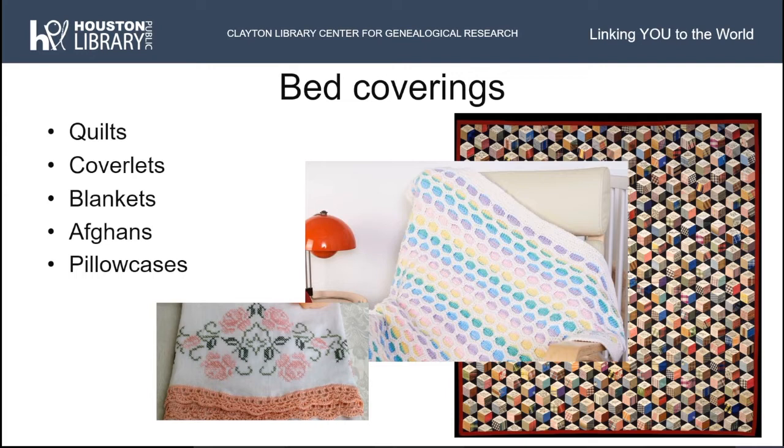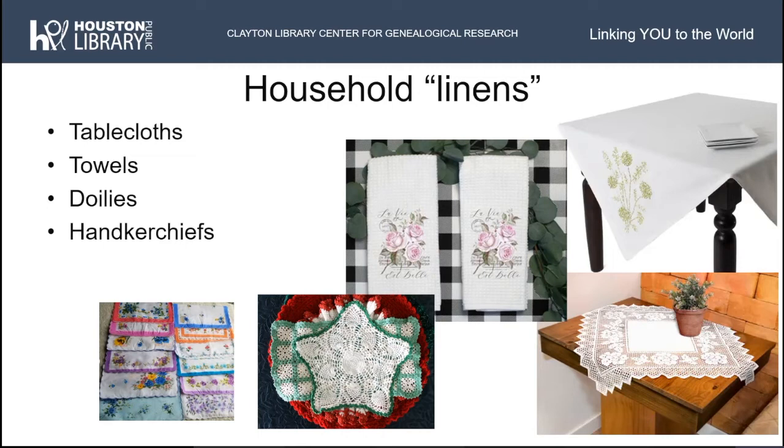You might have an afghan, such as one of the ones I have in my family, which was made by one of my mother's classmates for their 50th class reunion, and my mom won it as a door prize at the 50th class reunion, and I have it in my collection now. Pillowcases can be embroidered, or have lace on them, and they were made for a long time as special gifts. I have two sets of pillowcases myself that were made for my high school graduation presents. One that's embroidered and one that has the lace knit by my great aunt.